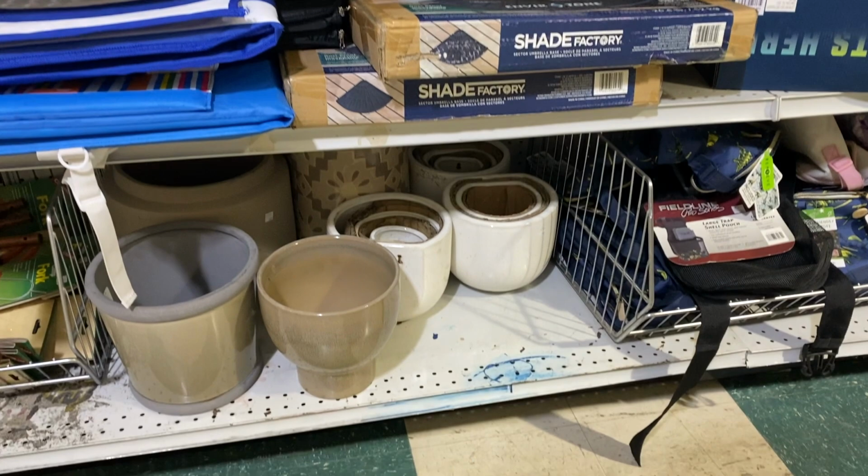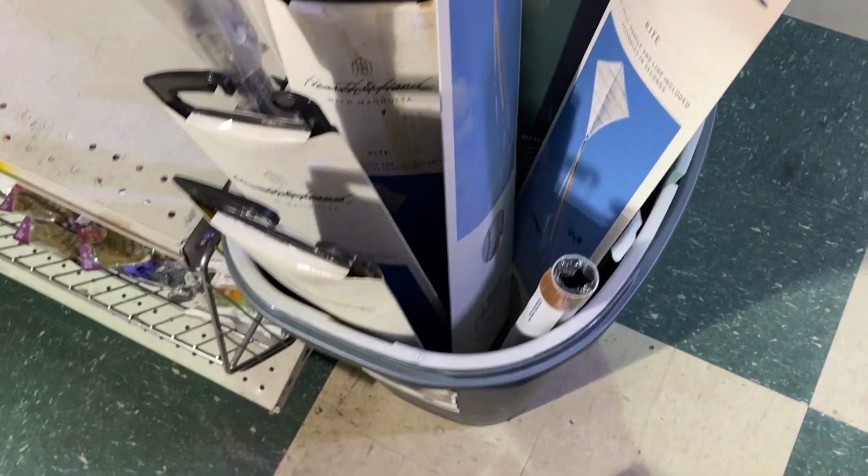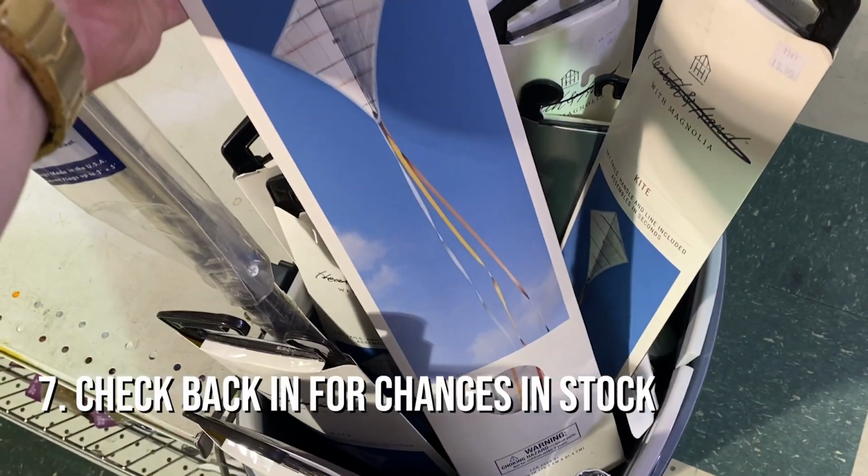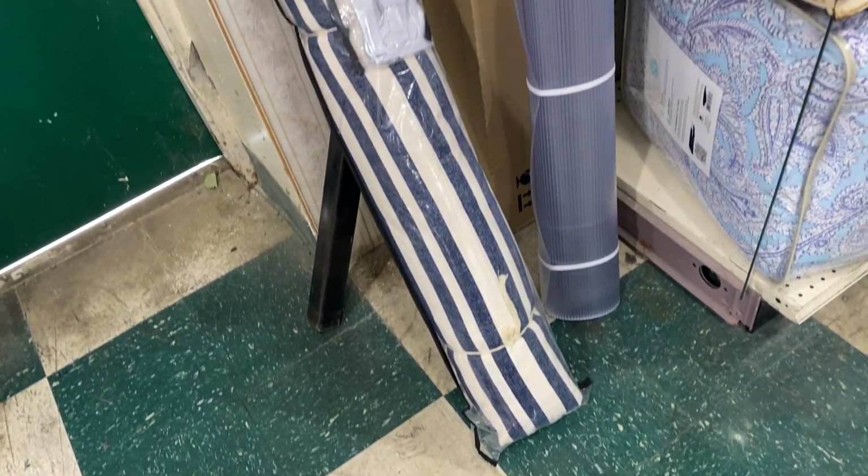Even though I had kind of written off this location as skippable, it had some of my best finds of the day. So tip number 7, remember that like thrift stores, the stock at liquidation shops is constantly changing. So it's worth dropping in every now and again to see what's new.